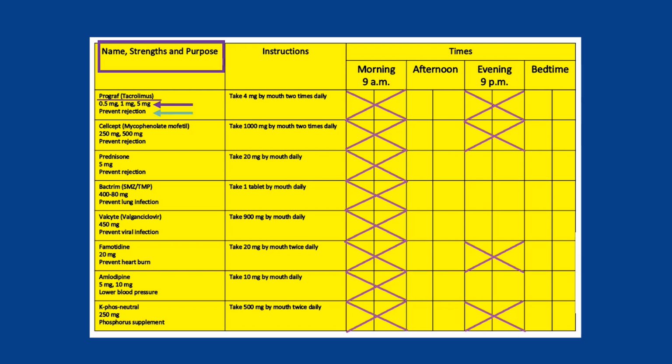Next on the list is Cellcept, mycophenolate mofetil, which is available as 250 milligram capsules or a 500 milligram tablet. It's also used to prevent rejection. And lastly, making up your immunosuppressants is prednisone. It's available in many strengths, but the dose that is used for post-kidney transplant is the 5 milligram strength. It is used to prevent rejection. Next on the yellow medication card, I will draw your attention to the section for instructions.